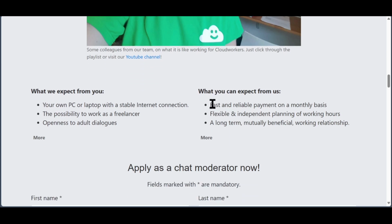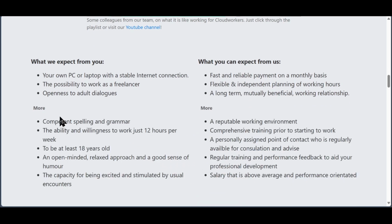What can you expect from them? A fast and reliable payment on a monthly basis, flexible and independent planning of working hours, a long-term mutually beneficial working relationship. And there are more requirements.